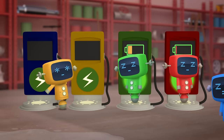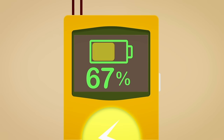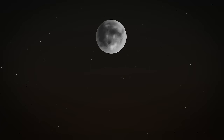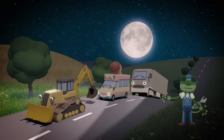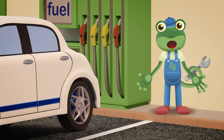Charge you up at night when we're asleep. On long journeys we can charge you while we have a cup of tea. Driving in the day or night can be a lot of fun, and grown-ups really like you 'cause you're very cheap to run.